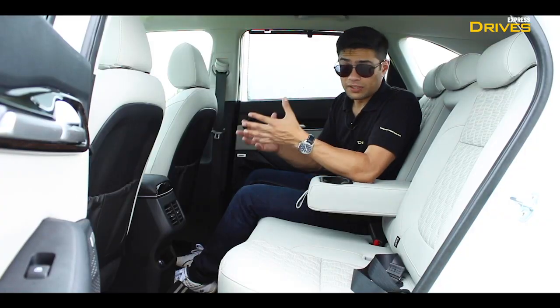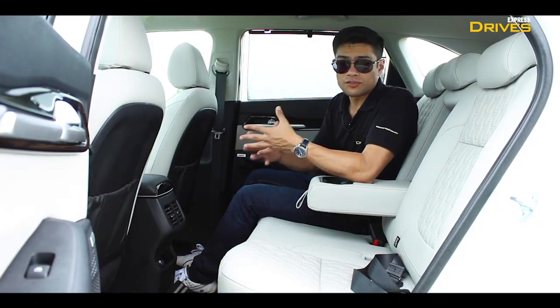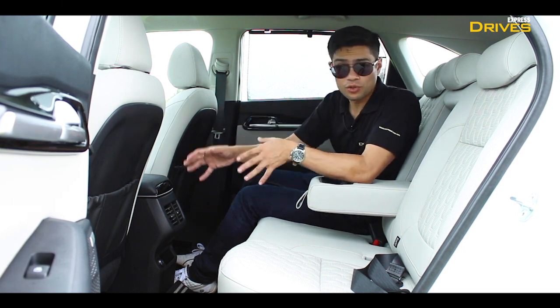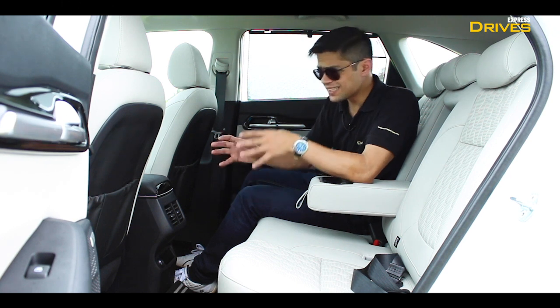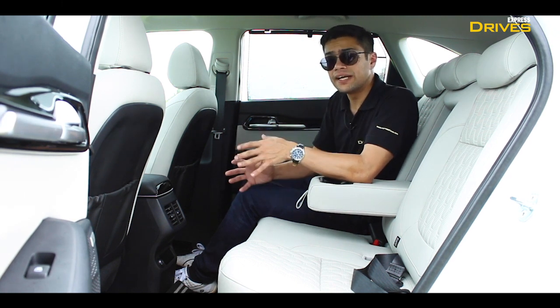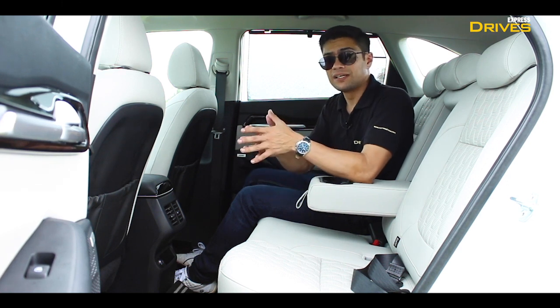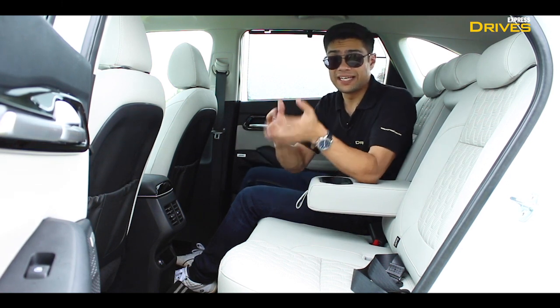And Kia says there's a global first feature in it that no other Kia car in the world has, and that's the smart purifier that I just told you about. This is something that has been developed in India for India. So that is a really good thing, especially if you are someone who's staying in Delhi like me.